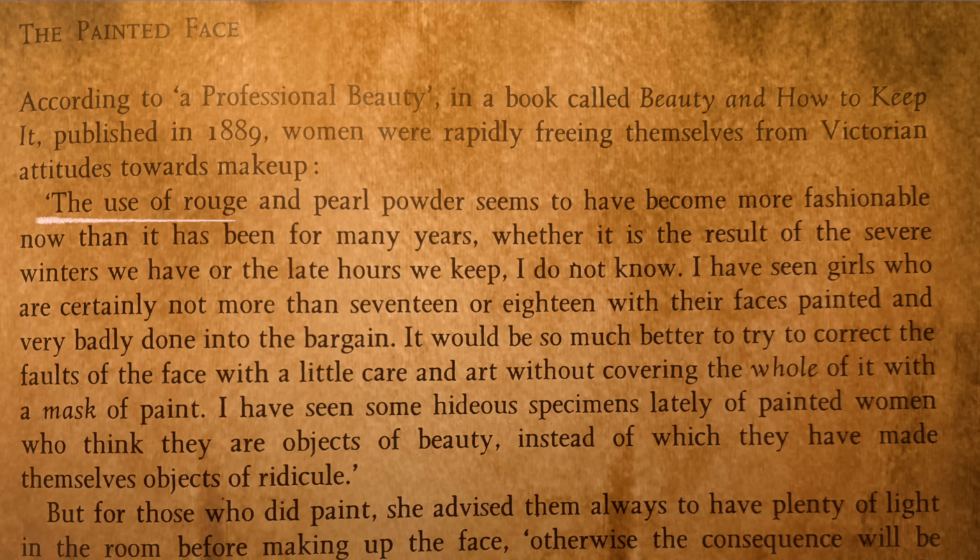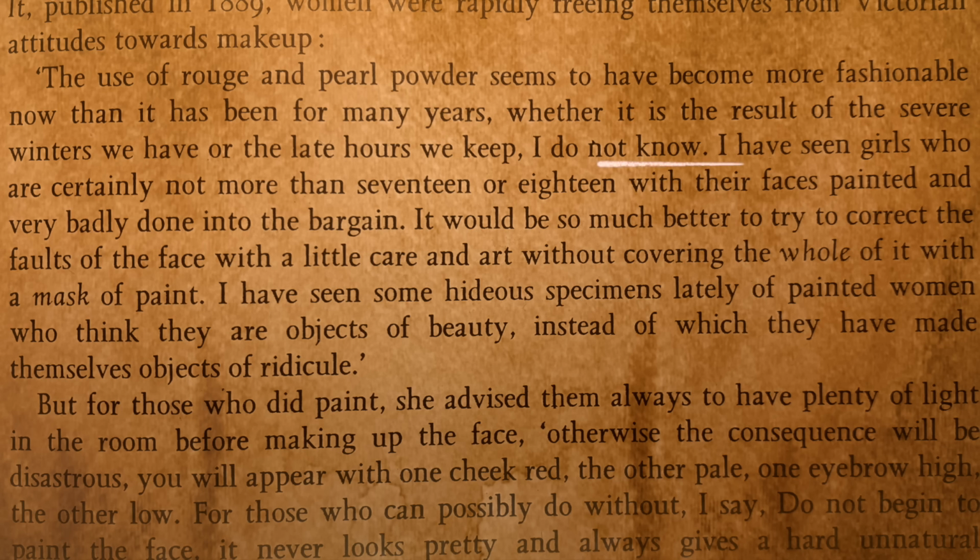According to a book called Beauty and How to Keep It, published in 1889, the use of rouge and pearl powder seems to have become more fashionable now than it has been for many years. Whether it is the result of the severe winters we have or the late hours we keep, I do not know. I have seen girls who are certainly not more than 17 or 18 with their faces painted and very badly done into the bargain. It would be so much better to try to correct the faults of the face with a little care and art without covering the whole of it with a mask of paint.